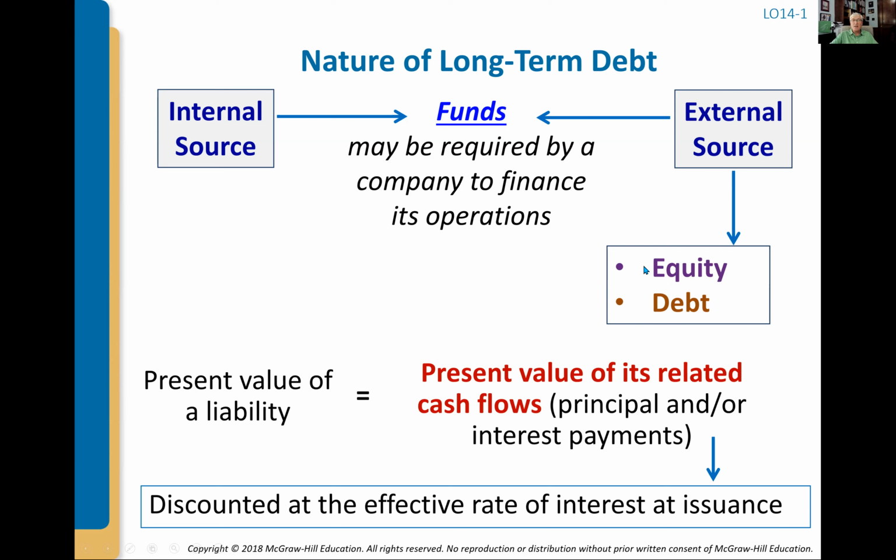Because there is a longer-term component, now guess what? We're back to chapter 5. You're going to become experts in the time value of money here. We're going to have to record these liabilities at their present value, the present value of all future cash outflows. So bonds are a special type of debt. They can be sold publicly and traded not on the stock exchanges, but in bond markets.